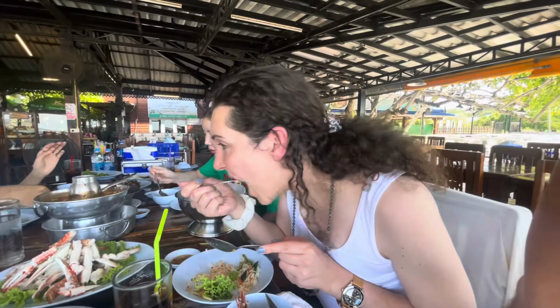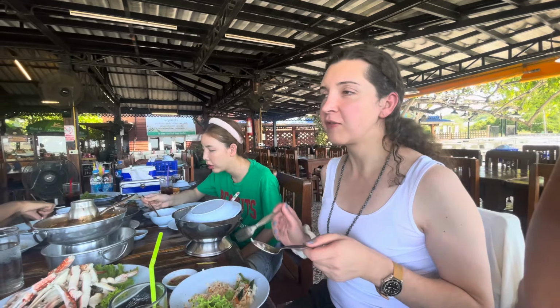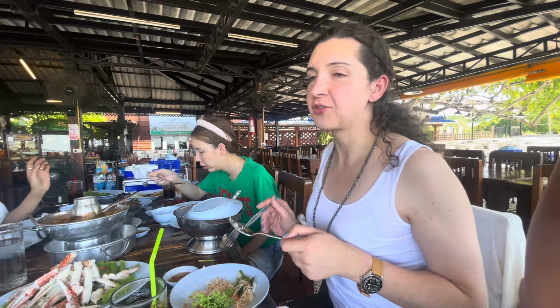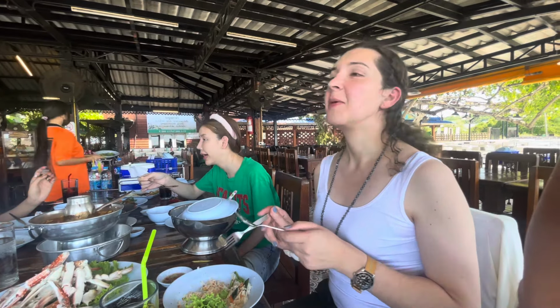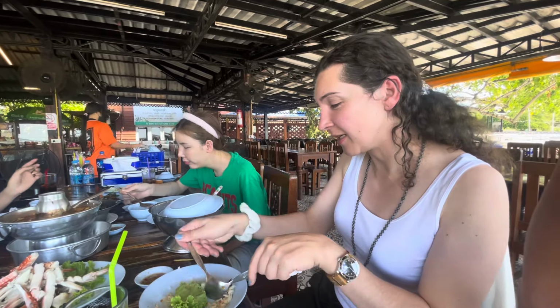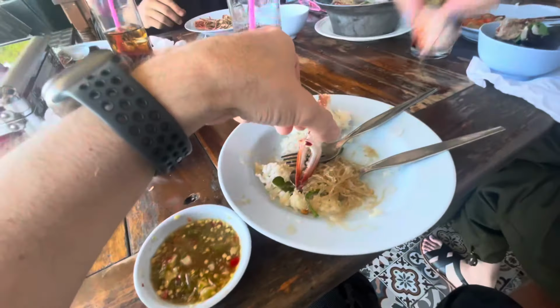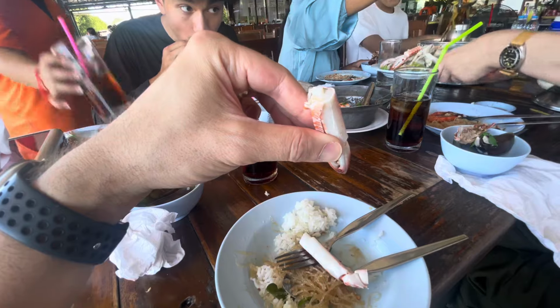What do you think of the food? The best one so far. It's amazing. Yeah, best Thai food I've ever had. Easily, hands down. Best Thai food you've ever had, easily, hands down. Yes. Like nothing, no comparison, no context. How do we eat this? I think you have to suck it out the legs. Do we have to bite this or suck it or what?